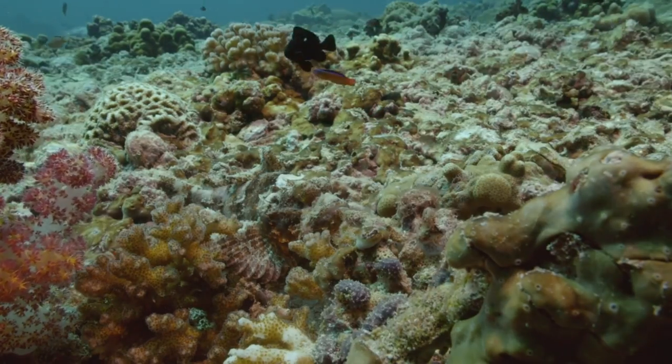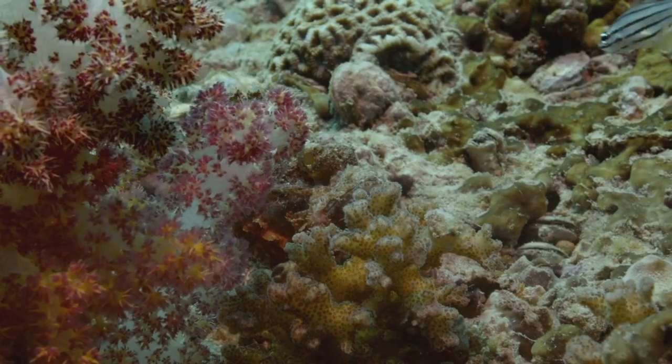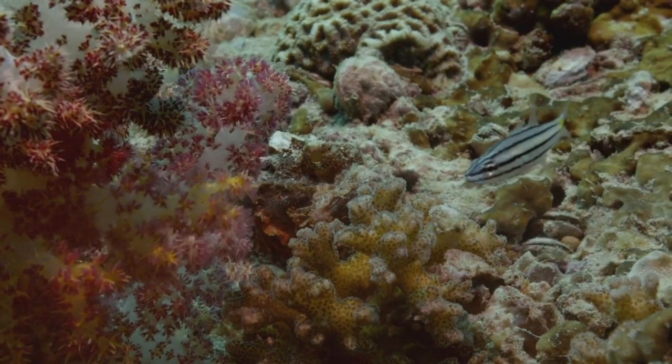But this is mainly a defense mechanism. He attacks as an ambush predator. So long as he keeps still, unsuspecting prey passing by are unlikely to spot him.